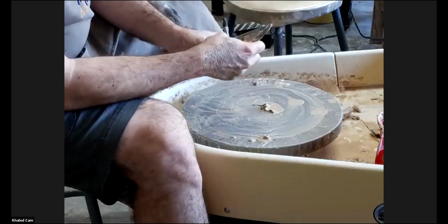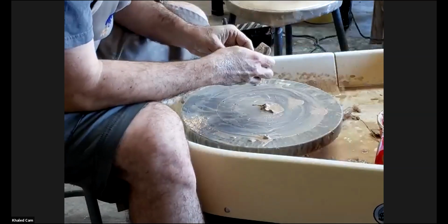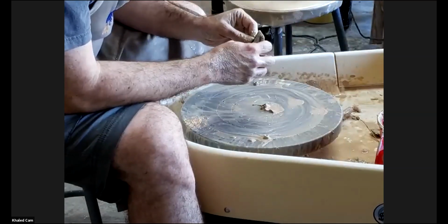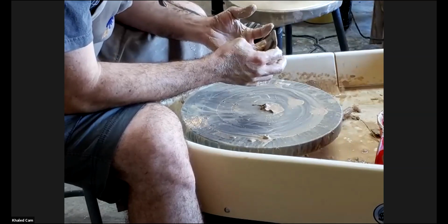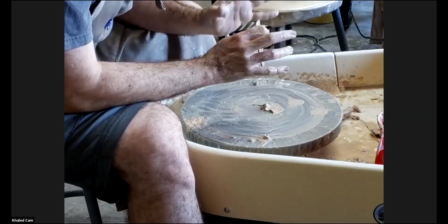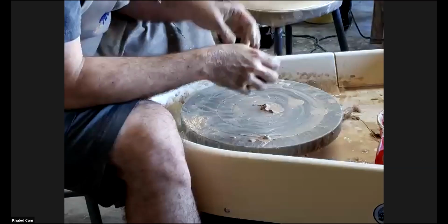Oh, over here, I'm using the reclaim. Over there, it's just what do you call high fire groggy clay. I don't know what it's called. It's about the same grogginess. It feels about the same. It looks like charcoal black, but when you fire it, it turns almost white. I don't know how or why, but it's really a nice clay to work with.